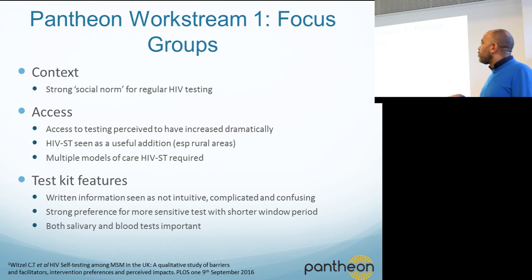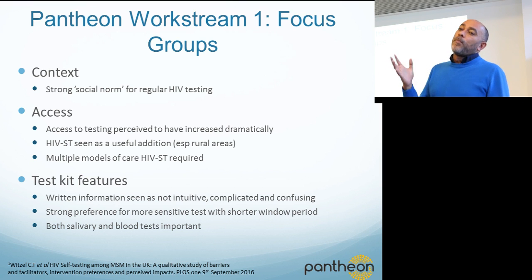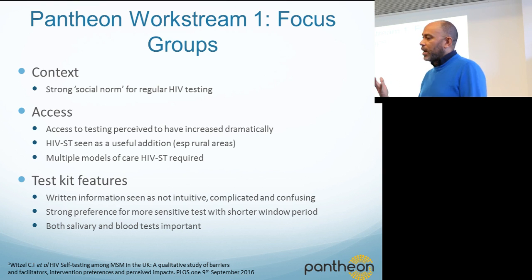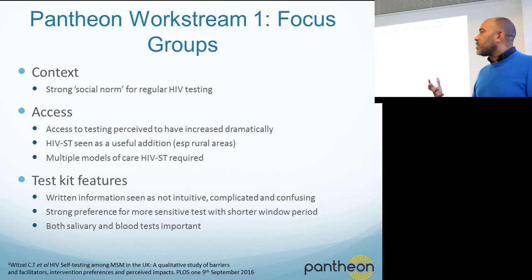They felt that multiple models of care for HIV self-testing were required, with the ideal being both a blood-based test and a salivary-based test. Blood-based tests were seen as better, as being perhaps more sciencey, more reliable, more trustworthy than the saliva test. But it was recognised that even with a finger prick and the small amounts of blood you need on a BioSure self-test, if you're needle phobic, that's a complete barrier. You can't do that.